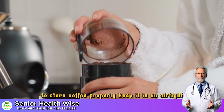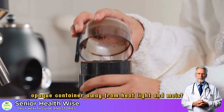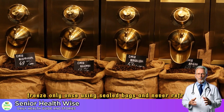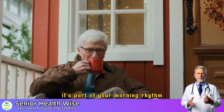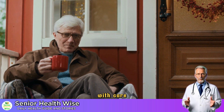To store coffee properly, keep it in an airtight, opaque container away from heat, light, and moisture. A kitchen cabinet or pantry works best. And if you buy in bulk, freeze only once using sealed bags, and never refreeze. Because coffee isn't just a drink, it's part of your morning rhythm, and it deserves to be preserved with care.